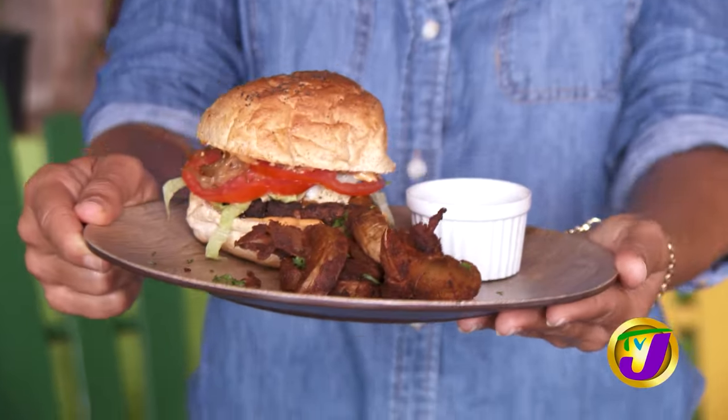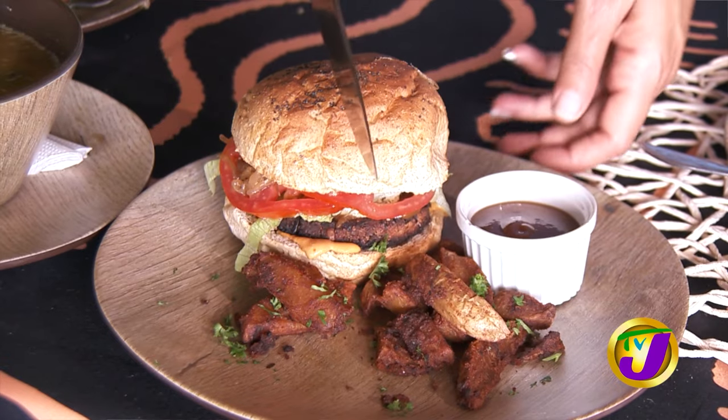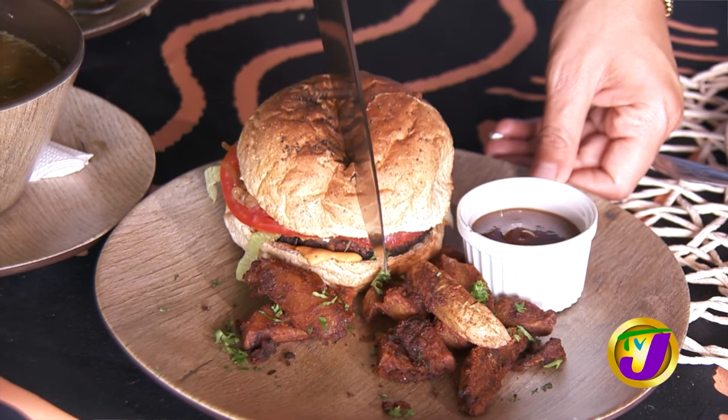Our most popular burger is the Black and Bossy burger. It's a combination of quinoa, black beans, and black rice. And we season it up with the most delicious Jamaican seasonings, so scallion, thyme, onion, garlic, scotchy. Can't leave out the scotchy, so it has a kick.